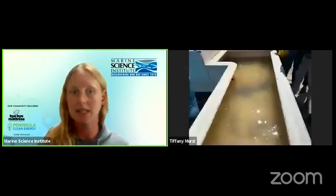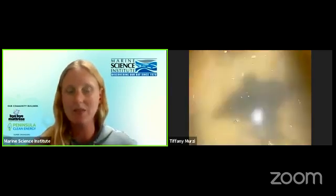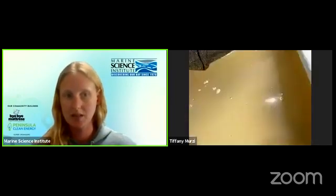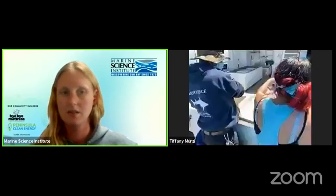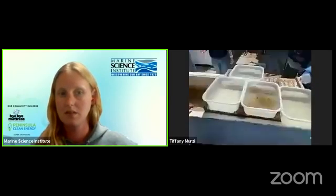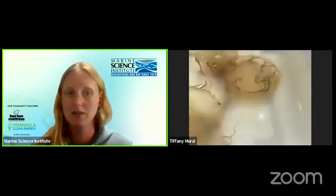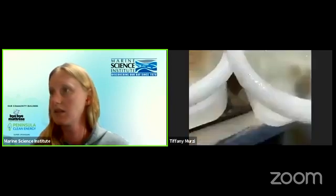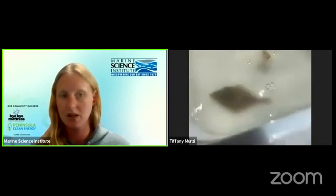Looks like it's a little bit murky in the tank to be able to see exactly what they've got there, but it does look like they have a bat ray that's swimming around there. They're trying to show us. Looks like we also have some brown sea nettles. And a couple other kinds of flatfish here.